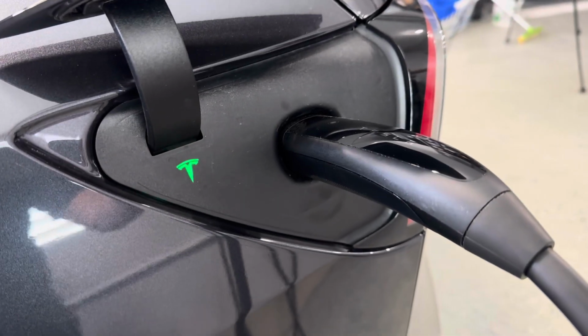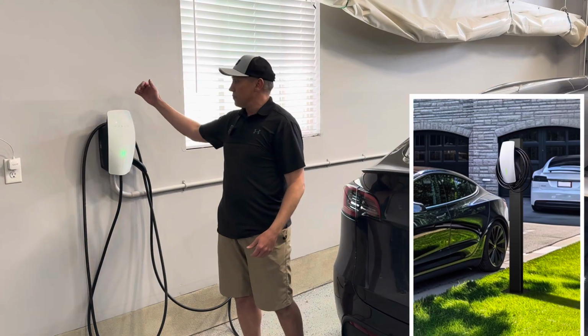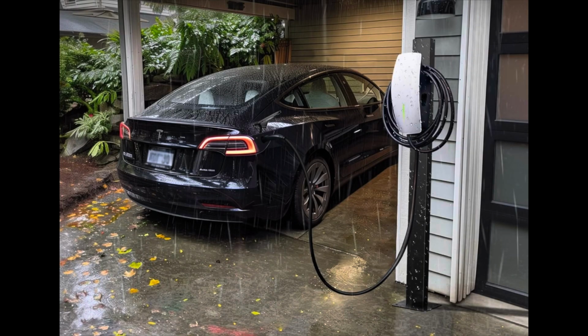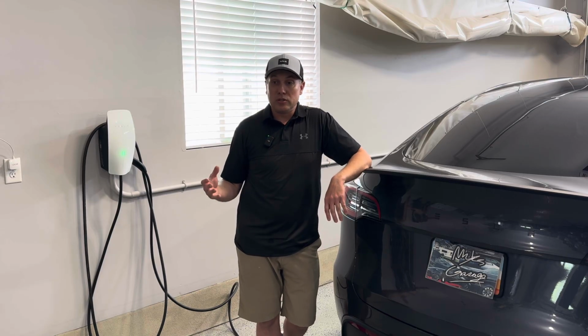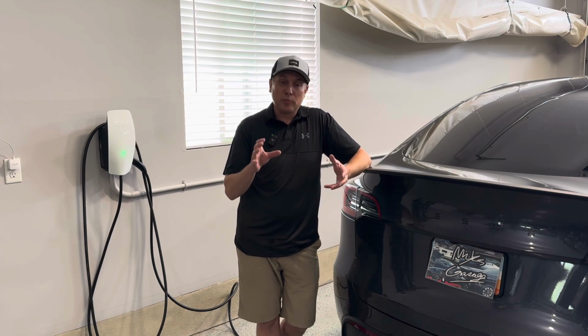Also, do you have a place that you're parking your car at night? Do you have access to power, even if it's outside? You can install these wall connectors outside, so they are weatherproof. So if you do park your car outside, you can install this outside. Or are you in the situation where you can't charge your car at all? Maybe you live in an apartment complex and you park outside and you don't have access to power. So you want to evaluate, can you charge at home, and is it feasible to charge at home?